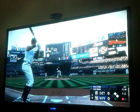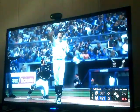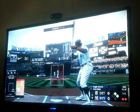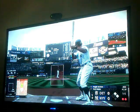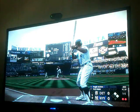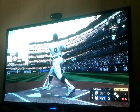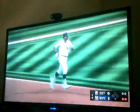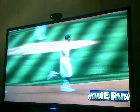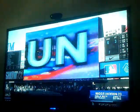Kiner-Falefa at second, Garrett over at first, so one away. Chases that one out of the zone. Two away. Digging in, Reggie Jackson. Two outs. Oh, now this one's high and deep. Way back there. On its way. He flexes his power. The Yankees score first. It's 3-0.